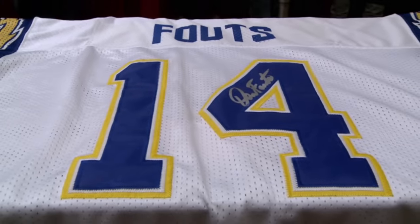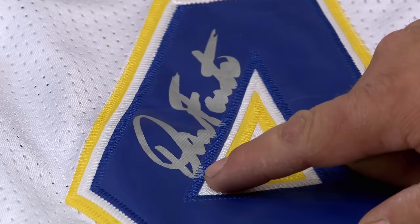Gosh, that is one blobby signature. If you didn't know who Dan Fouts was, would you be able to read that? I know it's real. How much you want for it? And we can start around 500.